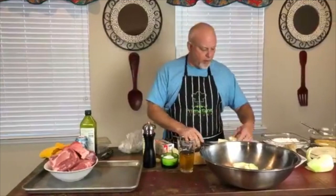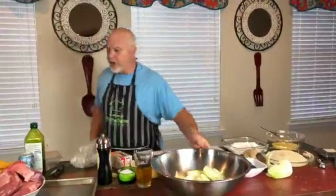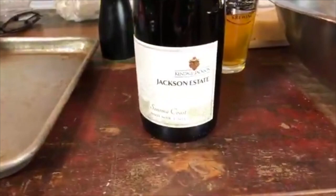Well, what are you drinking again? I'm drinking Cloud Chaser from Crooked Can Brewery out in Winter Garden. What am I drinking? You're drinking that Kendall Jackson Reserve Pinot Noir. You're damn right I am. And it's really good wine, you know? It is a good wine.